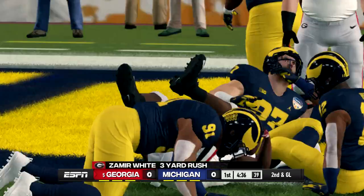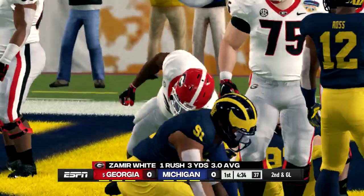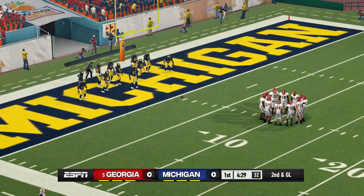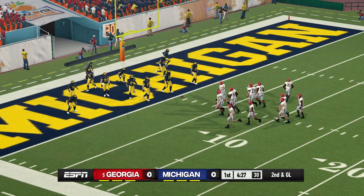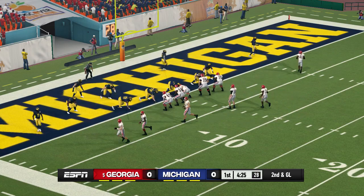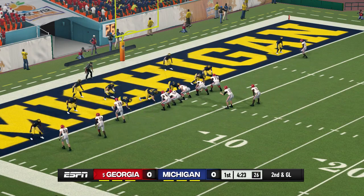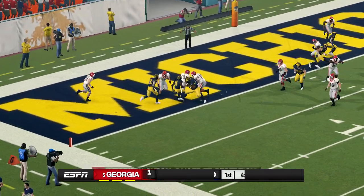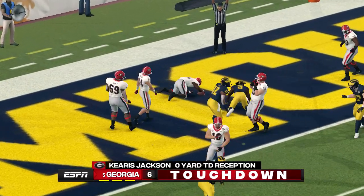Carries the ball for a nice gain. White gets about 4 yards on the play. That brings him second and goal. There are five wide receivers split out. The quarterback in the gun. Throws to the receiver. Got it for the touchdown.